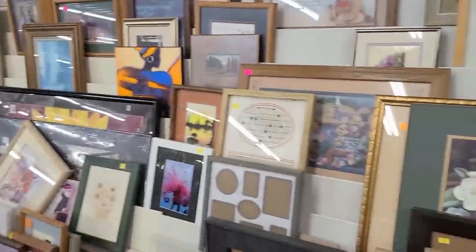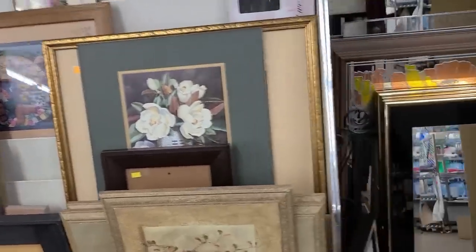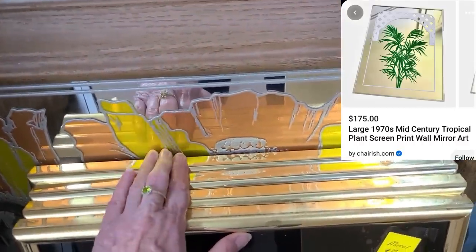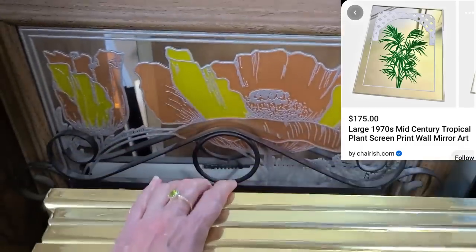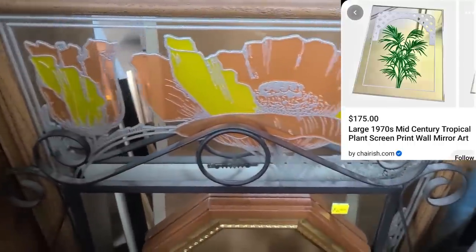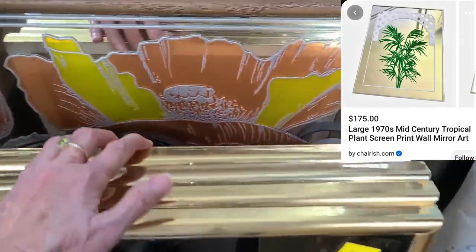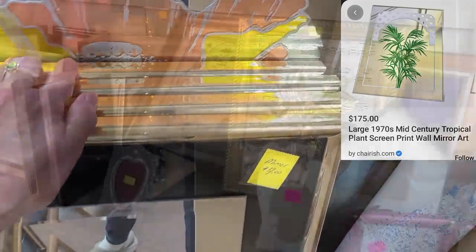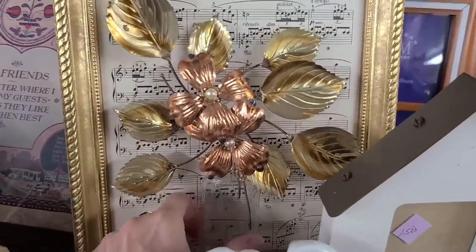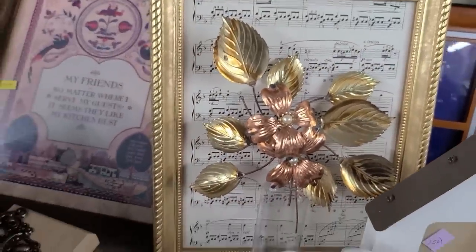Just look at... This is a fun place, but it seems like I'm usually rushed when I'm going through here. Now, this looks very 70s to me. I don't know. It's very heavy. Maybe not. I thought it was going to be a full picture, but it looks like a pretty fancy mirror, huh? These mirrors are really heavy. What is this? That's attached to the picture.